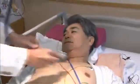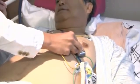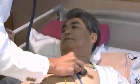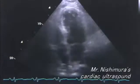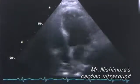Myocardial infarction is triggered by blocked arteries. Surgery saved his life, but the damage to his heart was permanent. This is Mr. Nishimura's heart. The upper half has largely stopped functioning.